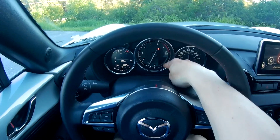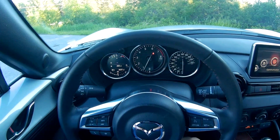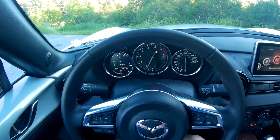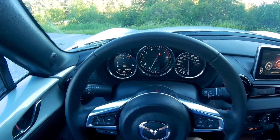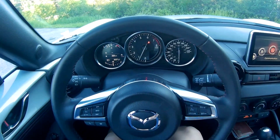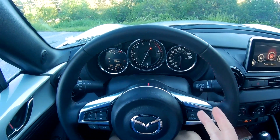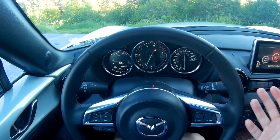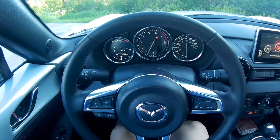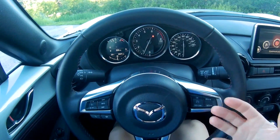So what it'll display here, and we'll see that when we start driving the vehicles, it'll show you your gear indicator in there. It'll say 1, 2, 3, 4, 5, 6. And it'll tell you when to upshift as well. I think it also tells you when to downshift, but I haven't been watching it that closely. But it definitely tells you when to upshift. If you're just cruising along, say you're in 4th gear going 60 kilometers an hour, it'll tell you to go into 5th gear, and then it'll tell you to go into 6th gear.